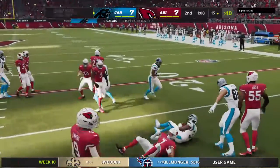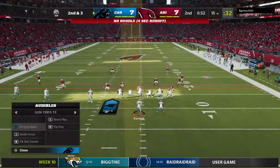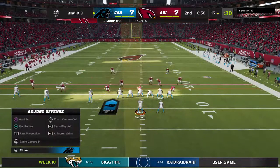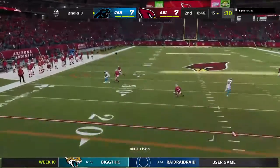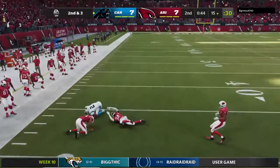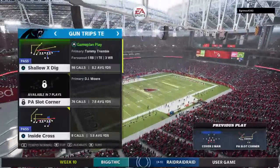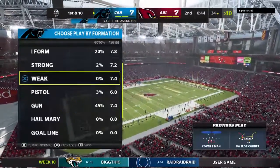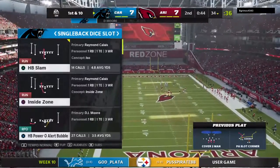A nice burst there as they'll get about 7 that time on the first down run. So they'll come up after the gain of 7 on a 2nd and 3. They'll fake the handoff. Now Darnold. And he'll get this up to the 34-yard line. Now the Panthers going to use the first of their timeouts as they'll stop it with just over 40 seconds to go in the first half.